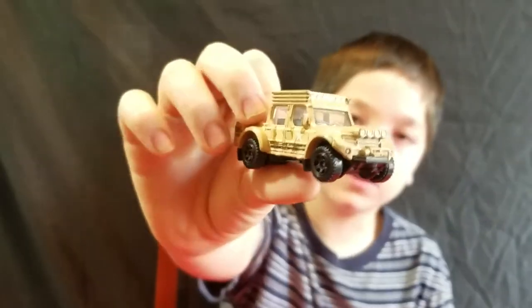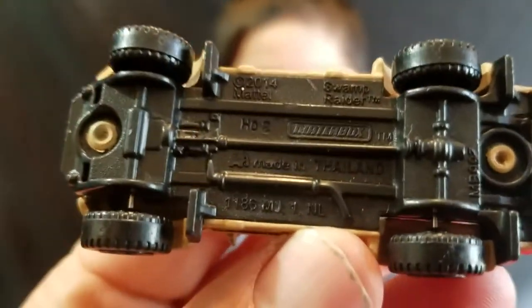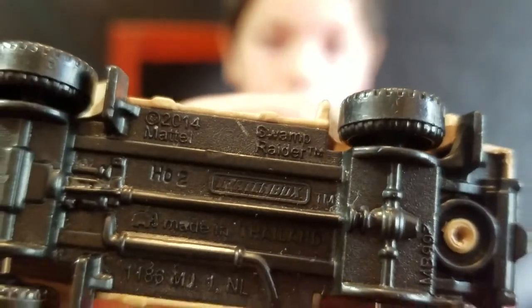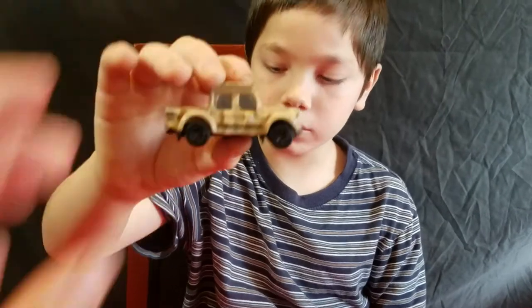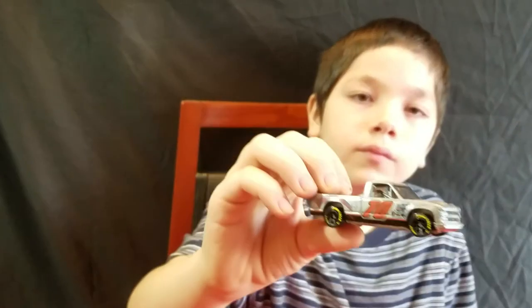Matchbox time. What is that thing called? I don't know the name of some of these. Savannah or Swamp Raider. Another Swamp Raider. Almost the same truck. Look at that. It's just a little different on the roof. The roofs are different on them.